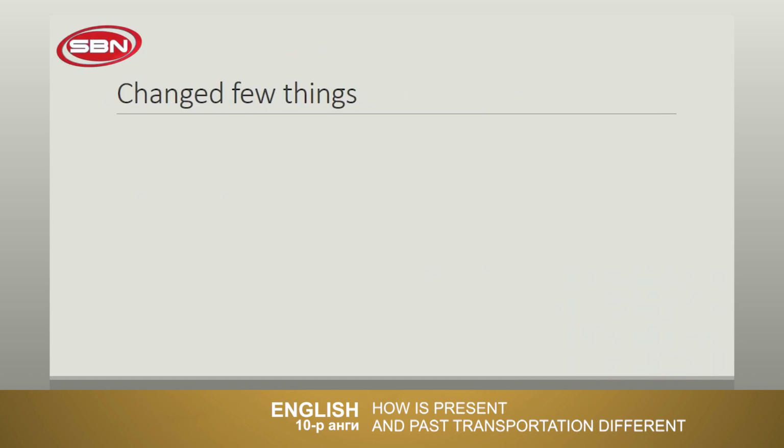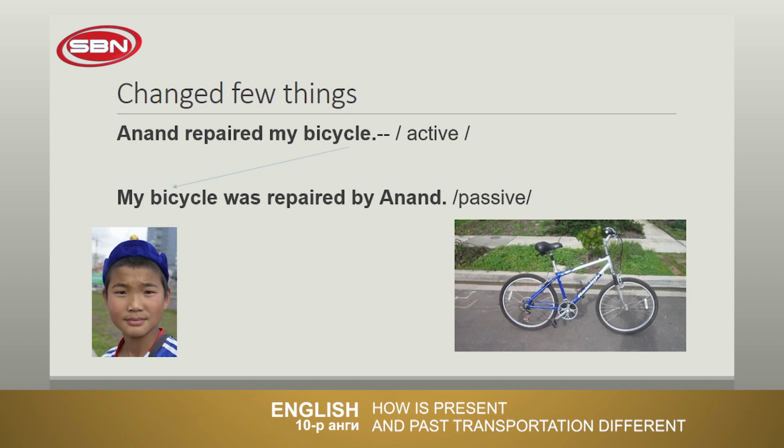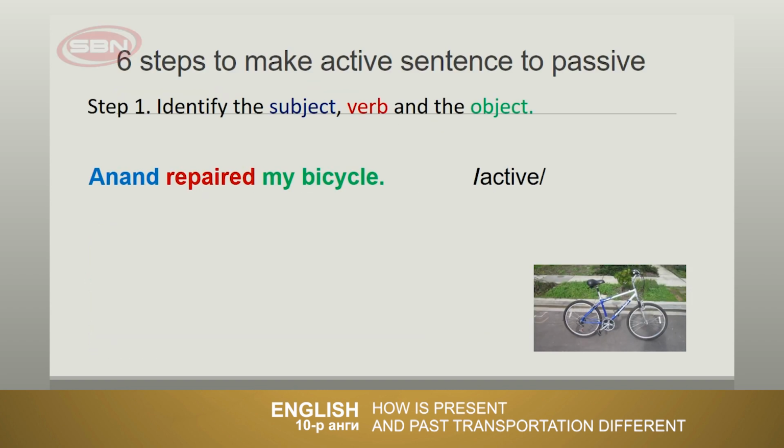Let's go back to the first sentence. You can see some things are changed. Ananda repaired my bicycle. It is an active sentence, but in passive it became my bicycle was repaired by Ananda. It's different. You students need to learn how it is changed into passive. Let's go on. My bicycle became the subject in the second sentence. Bicycle and Ananda, it's changed, of course. I prepared some slides. You understand that the passive is very difficult, you know.